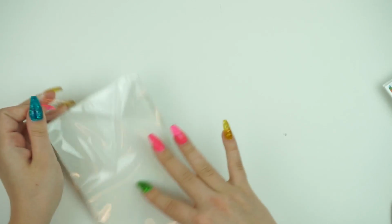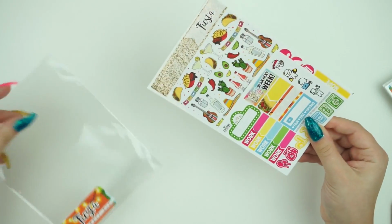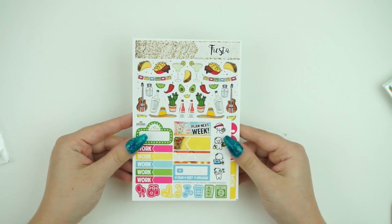This is super cute. I'm going to use this for Cinco de Mayo, and it's also Jessica's birthday week, so I think it all works out super well together. So let's go ahead and look at this. I love the bright colors.